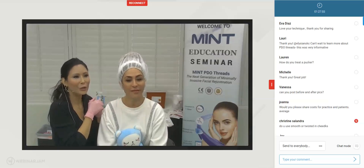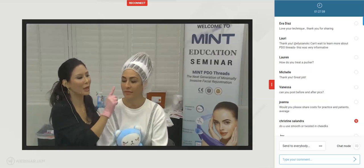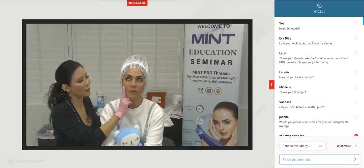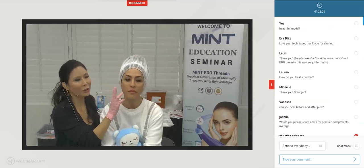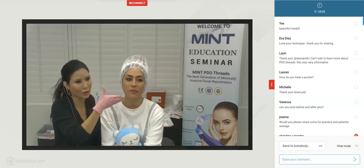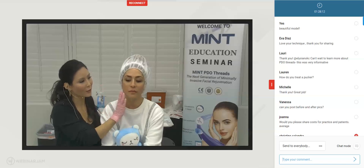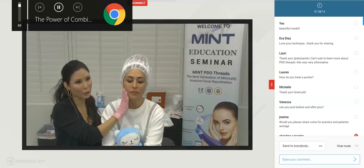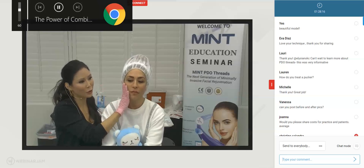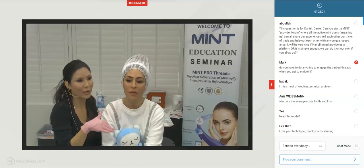Do you use smooth or twisted in the cheeks? Both. It depends. Most of the time I'll use smooth. So I'll use smooth here if I want to tighten up. Remember, you're using your smooth to contract the tissue because you're going to have some inward contraction. So if you have a fat pocket, you're using it to reduce the fat in that area. If you're trying to tighten the skin, you'll be a little bit more superficial and then you'll tighten and retract up that skin. So you can use that on knees, you can use that on breasts, you can use that anywhere you have skin.